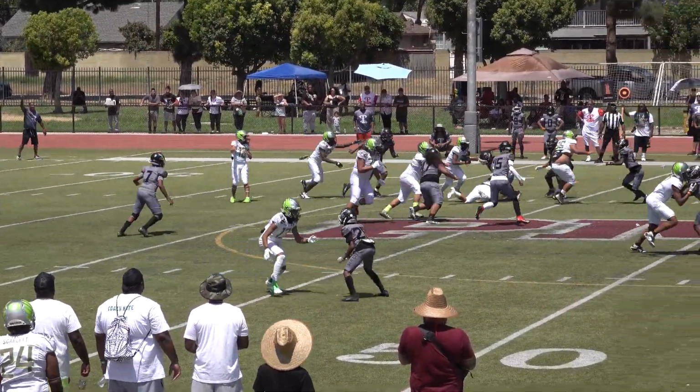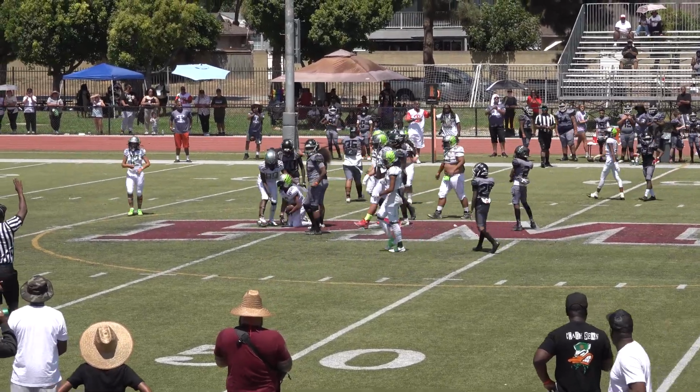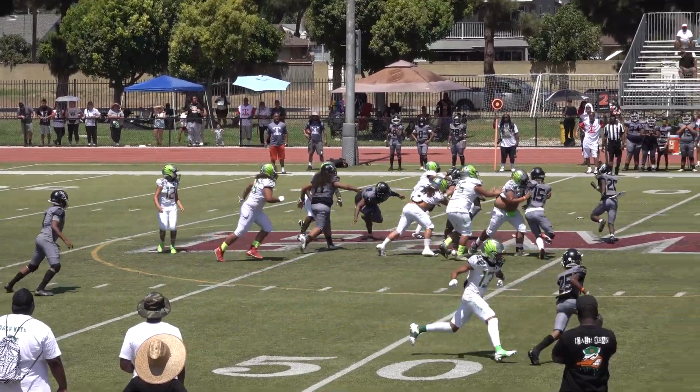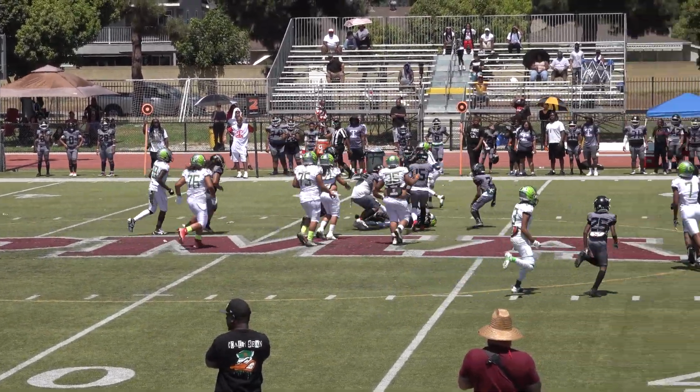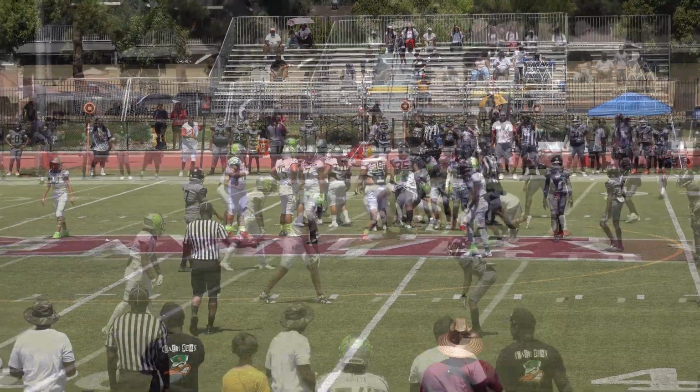Team of motion man, 6 on the carry, cuts it inside, lowers his shoulder. Still moving his feet close to the 50. 46. Scooping and dipping. Let's go. Let's move the chain. Trying for territory.